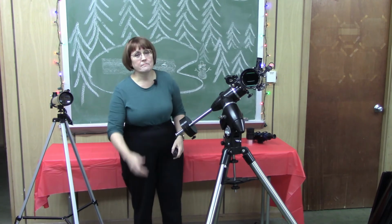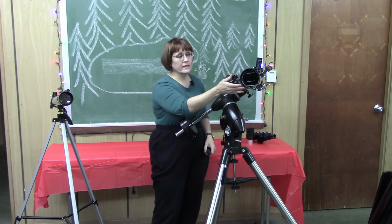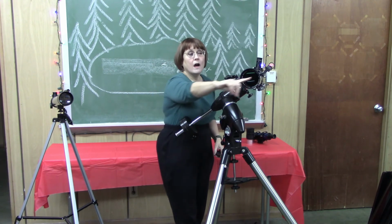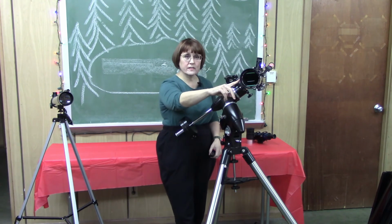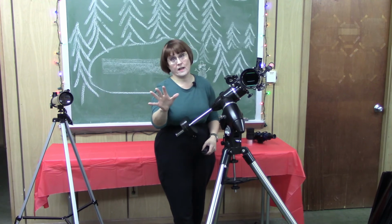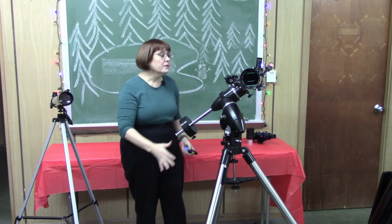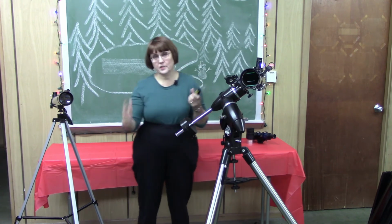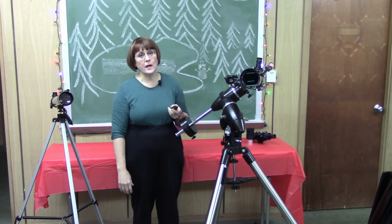Good refractors have good quality anti-reflective coatings. Good refractors are more than 2.5 inches or 60 millimeters in diameter. They're at least that. Good refractors can be placed on more than one mount. As we've shown, sometimes you need to replace the mount it comes with.